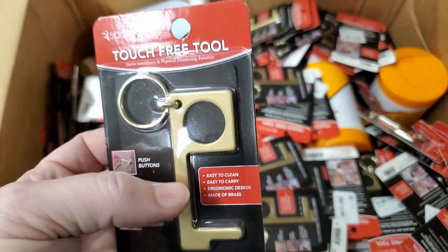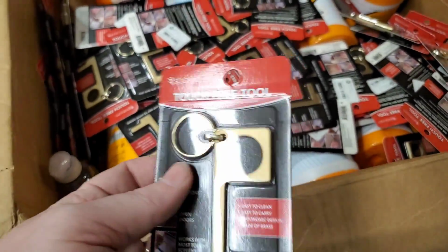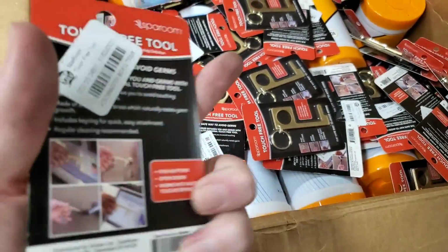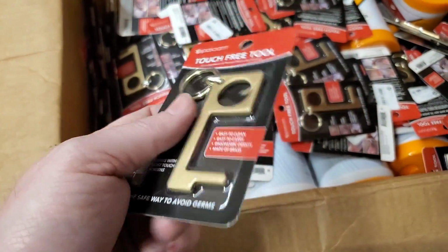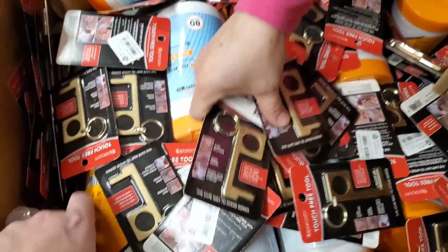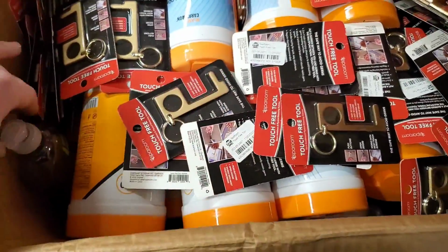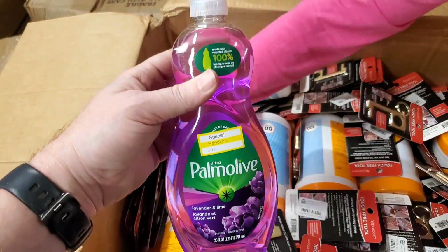Should we scan those and see how much they're worth, just because we have so many of them? Or do you want to just price at the end? I'm up for whatever you want to do. All right, we're going to collect all these real fast. Ooh, dish soap. Dish soap.